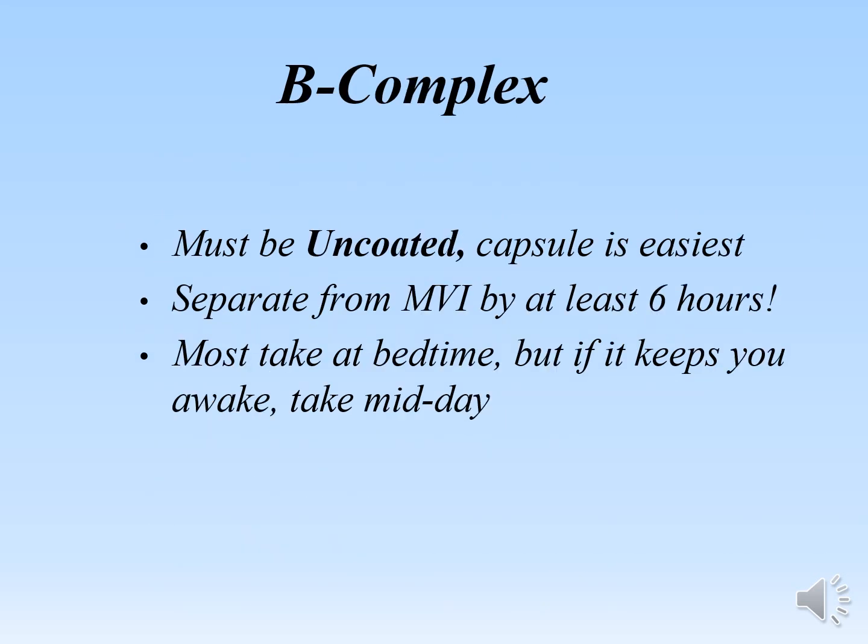B complex needs to be uncoated. The capsule is the easiest. Usually people take these at bedtime, but if it keeps you awake at night, you can take it a little bit earlier in the day. It is an energy pill, so occasionally patients will have trouble sleeping if they take it at bedtime, but try it at bedtime because that's how most people do the best with it. If you need to move it earlier in the day, you can. You just need to keep it 6 hours away from your multivitamin in the morning.